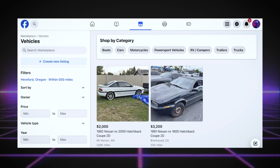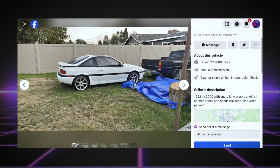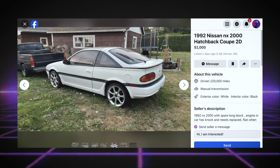All right, here's an NX2000 in Washington. It's only $2,000. I'm guessing there's probably an issue with it, but let's click on it and find out. Yep, engine has a knock. It needs to be replaced. Ran when parked. Well, the good news is you can still find SR20 motors, so if you really wanted to put a new engine in this thing, you could. That might not be a bad deal right there. Buy this and get a used engine from Japan to throw in this car.